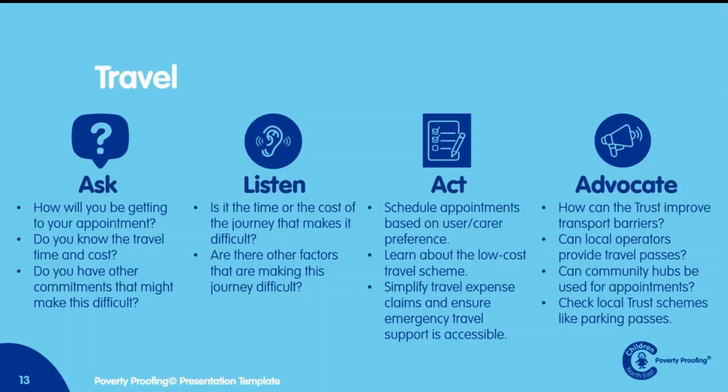I'd say especially in the Northeast, but London is obviously going to have its own travel barriers. It's not just the cost of travel, it's also the fact that driving might take 20 minutes, but public transport is going to take 2 hours. And then there's being given appointments at times where people might need to get children to work, or children to school, while also getting to their appointments. So that's something to think about.